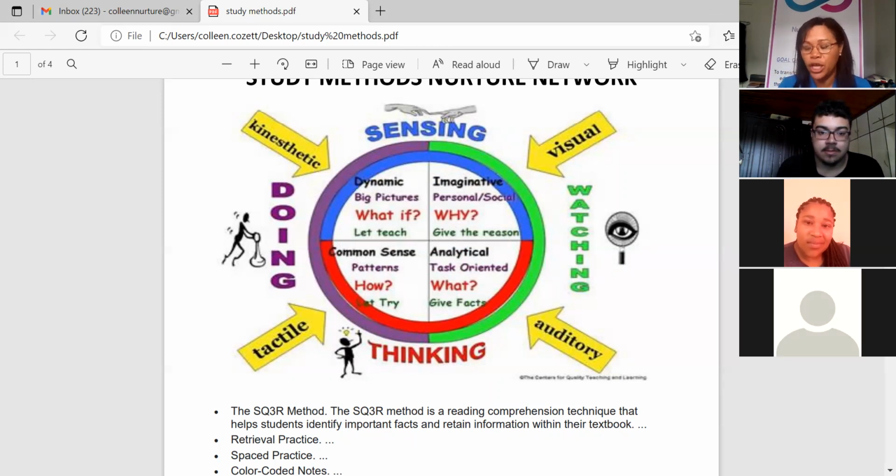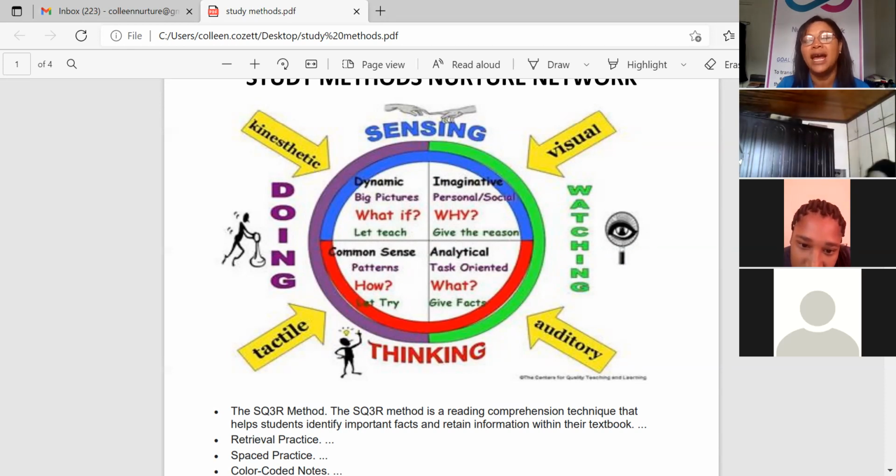Now, you need to understand. Let's take a normal definition. Let's take the statement standing under the little drawing there. The statement is saying the SQ3R method is a reading comprehension technique that helps students identify important facts and retain information in their textbooks. Now, let's say that is a definition you have to study, and it's something brand new to you and you have never heard about it.